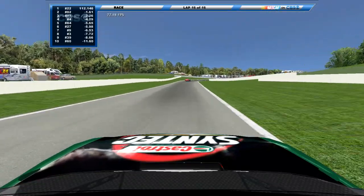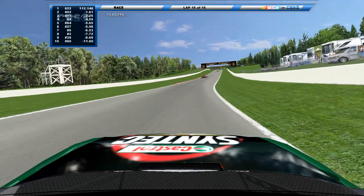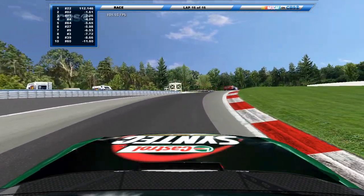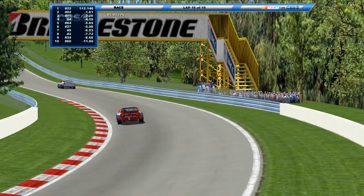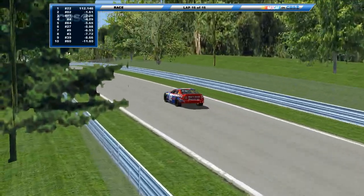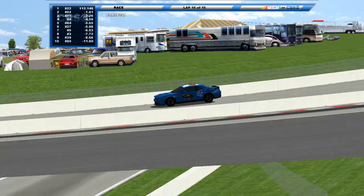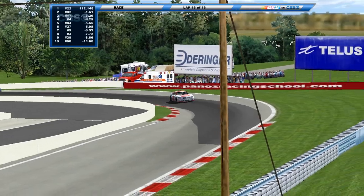Back on board with Kennington here. Through the final couple of corners. Sorry, I was listening to the sound pack. It sounds amazing. Probably not realistic for these cars, but hey, that's all I have. They don't have an actual sound pack for the Pinty series.